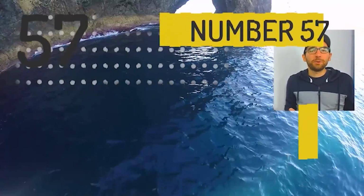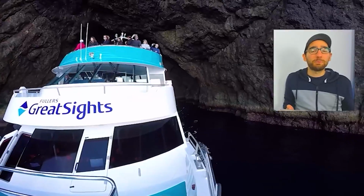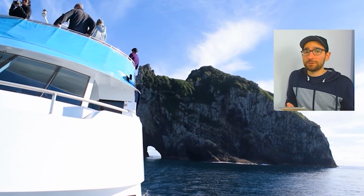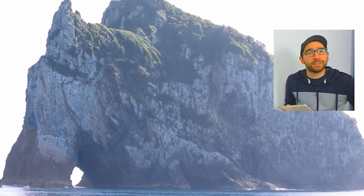At number 57, we have cruising around the Bay of Islands. There are 144 islands to explore, so plenty to see, but the highlight of the trip is always going to be the dolphins, if you get to see some, or the hole in the rock when the entire boat fits through a massive island.